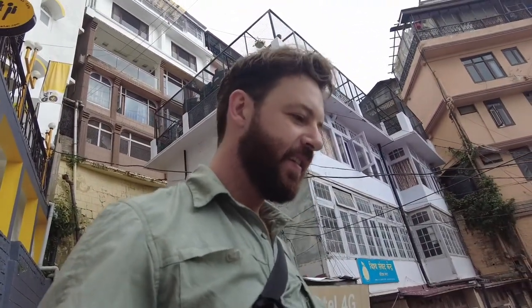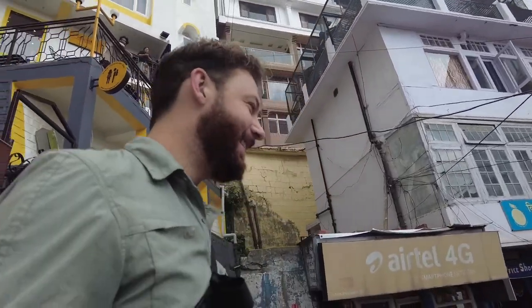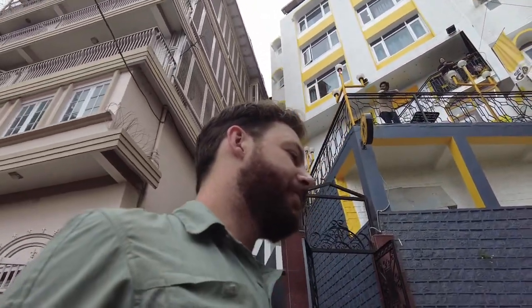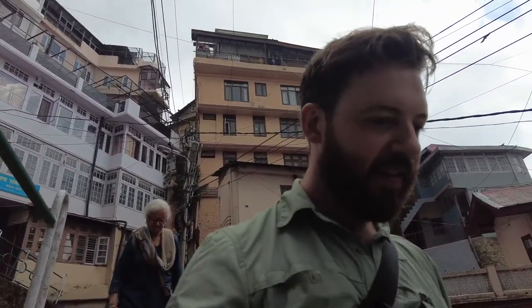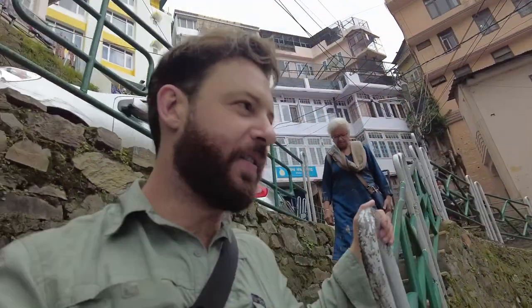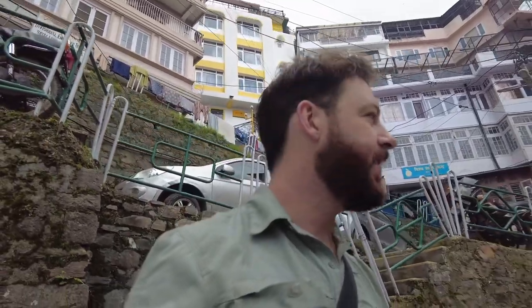If you come here, expect to be navigating a whole lot of stairs. Need some water. Okay, a bottle of water is in between 10 and 30 rupees, depending on how big you want. Obviously, you can buy like a jumbo jug, but you're probably not gonna be carrying that around on your vacation here or your travels.